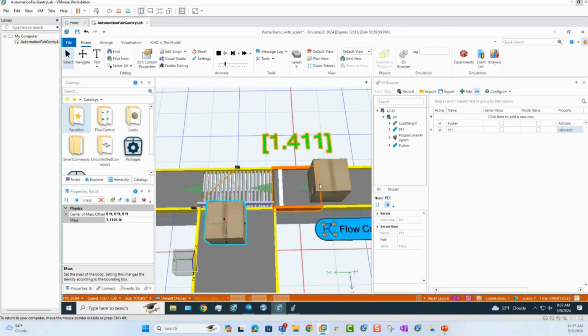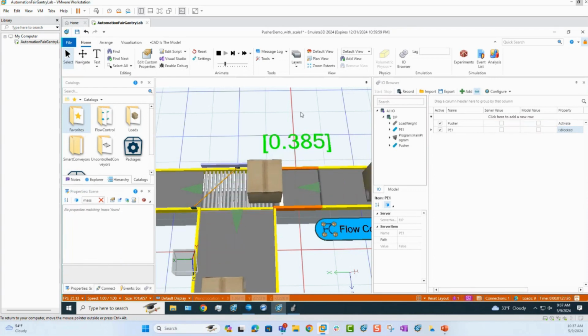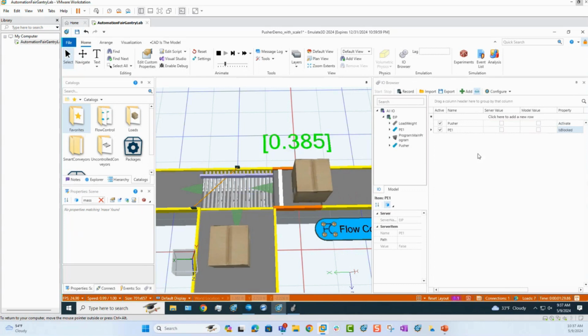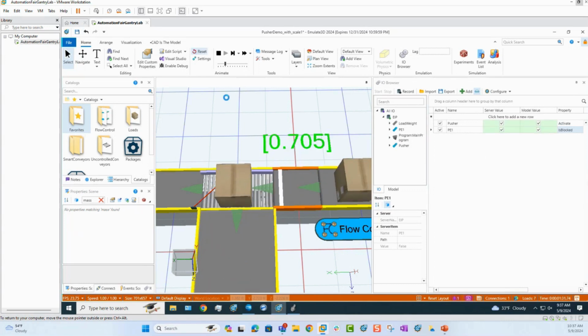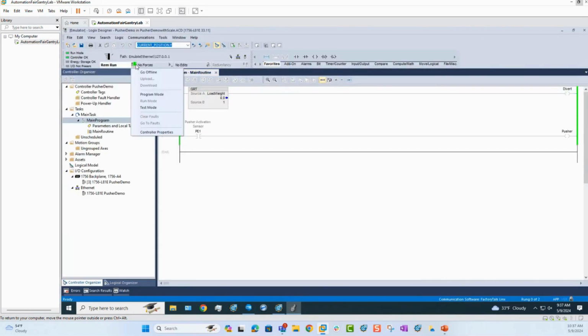There we go. So every time I pick one, you can see its mass. And we can use that information, and we can bind that to the PLC and make some kind of decision based on what we're seeing the weight of the box is. So let's stop our connection and go back to our PLC.